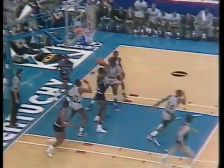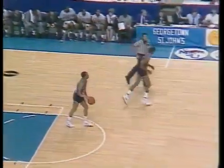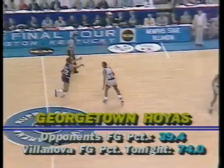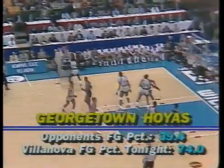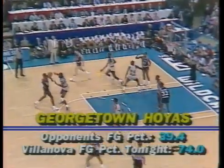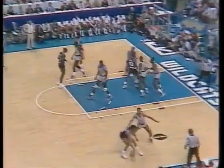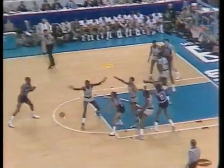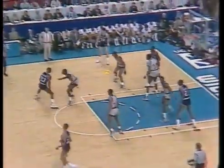Wingate. Pinckney has it. Delivered to him on the errant pass, and this will be Dwayne McLean. And Georgetown retreats. They're going to let Villanova bring it up. Well, they have a hard time setting up that press. They just see that field goal percentage. Georgetown, not only during the NCAA tournament, but throughout the course of the year, held their opponents under 39% free throw shooting. No place for McLean to go, so he pulls it out.